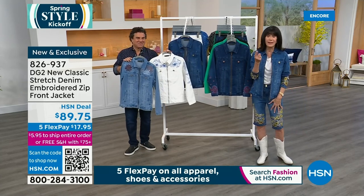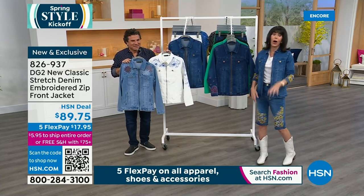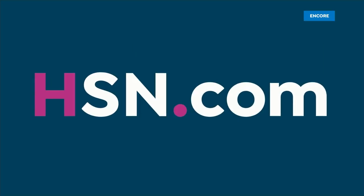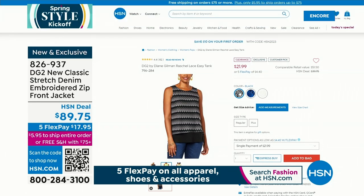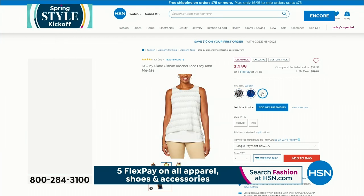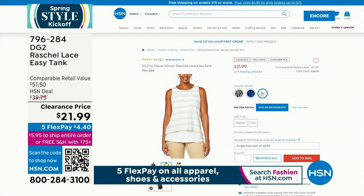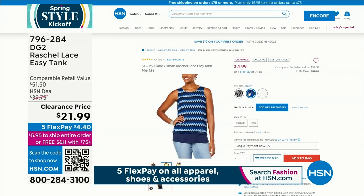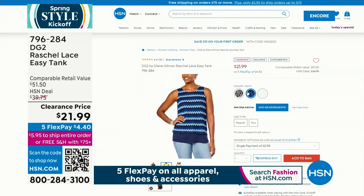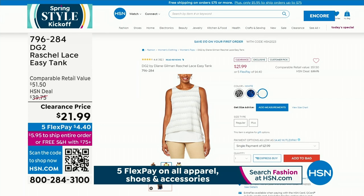The Easy Tank. Oh, this one, I have to talk about this. This is a big customer pick. I know we don't have a full airing of this one, but I think it's so gorgeous. Bear with us and get the graphic up there for everyone. There it is. It's a Rochelle lace, but it's done like the Easy Tank. It's a double layer. Rochelle is a machined crochet, so it resembles real crochet, but it's incredibly intricate.